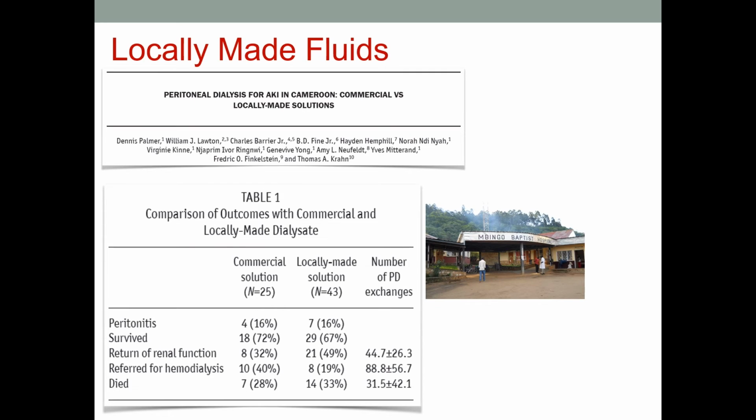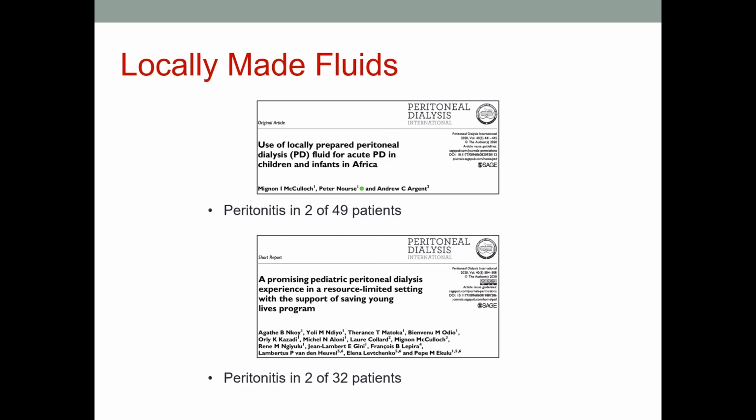So in Cameroon, they started using locally made solutions in their pharmacy versus commercial fluid. And as I mentioned earlier, everybody always gets very anxious and says, what about your peritonitis rate? And you can see with commercial solution, they had 16%, and with their locally made solution, they also had 16%. So if you are very careful using a sterile technique, this is not normally a concern. We have replicated this in pediatrics, both at the Red Cross Children's Hospital, where we only had a 4% peritonitis rate, and similarly in the DRC, Pepe Ukule also did a similar study with very similar results. So if you're careful, if you do everything in a sterile manner, locally made fluid is definitely a possibility if you've got nothing else available.